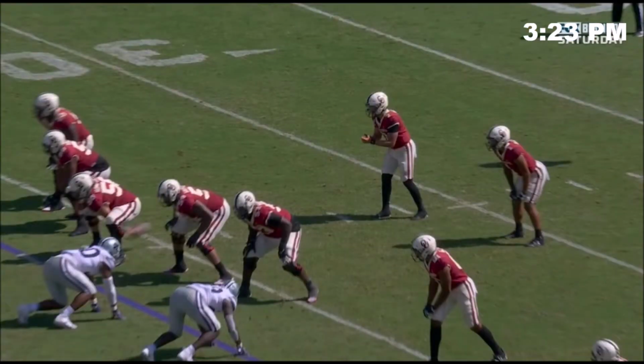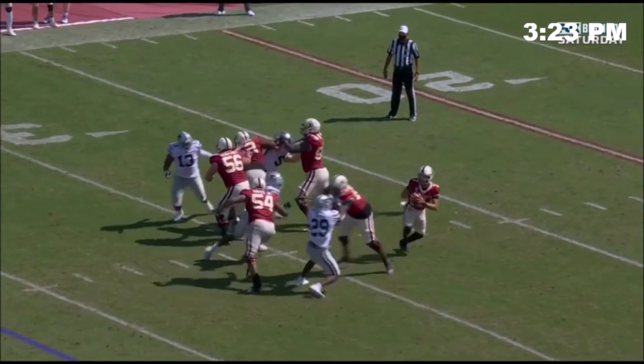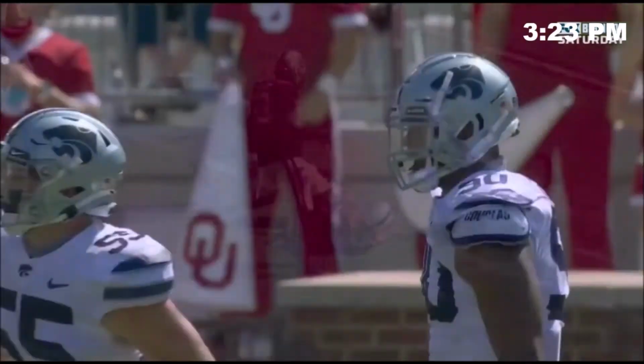What a great job of him to work back inside. Watch him as he works up to the right shoulder of the guard, then he spins back to the inside. That forces the pressure, and then he just continues on Rattler, who had nowhere to go with the ball.